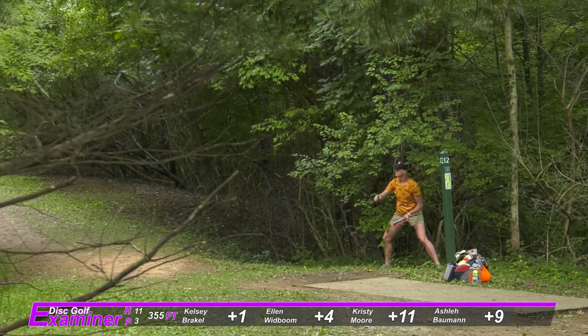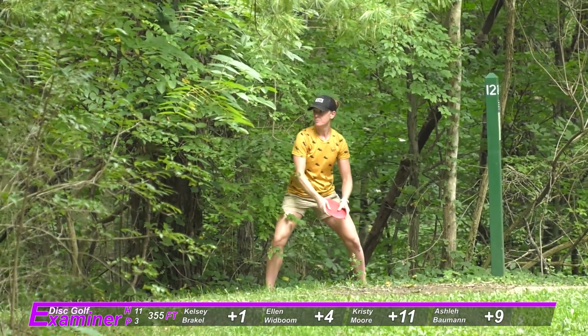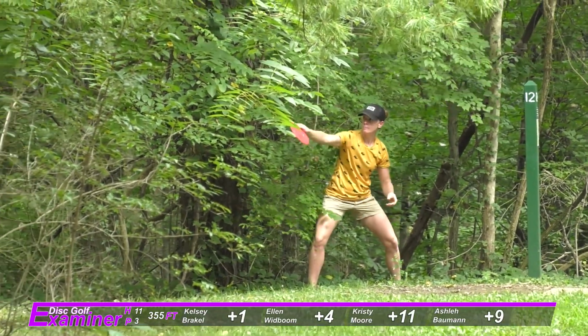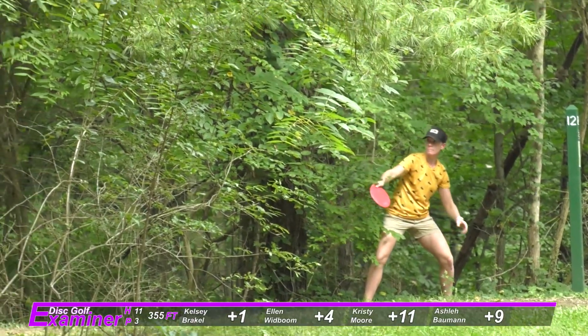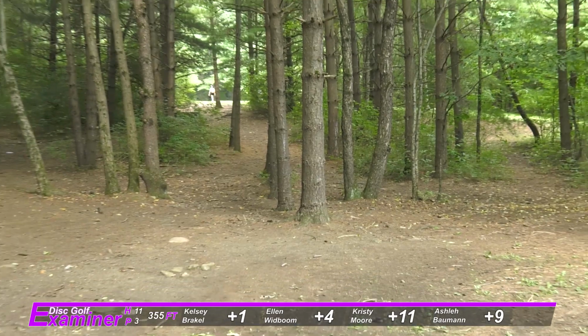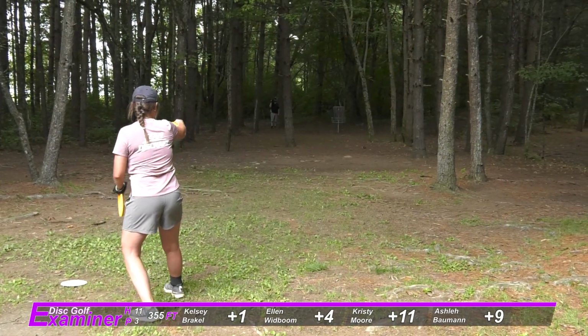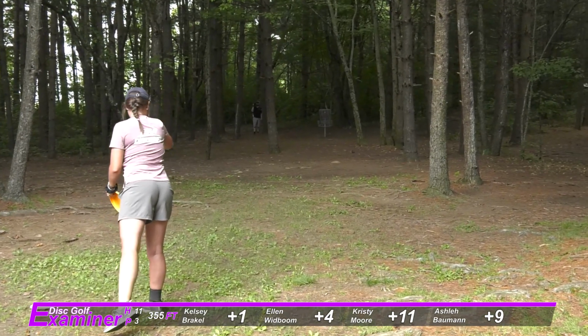And I know the ladies on the card ahead of you were like, whose shot was that? So she has not a good look from where she is. There's just not a line from there. That really didn't stop her from making it most of the way to the basket, but she's just punching through those pine trees and hoping.